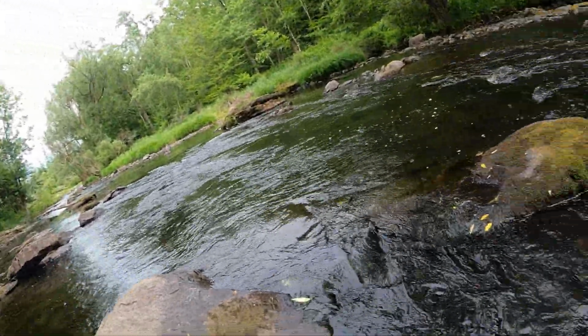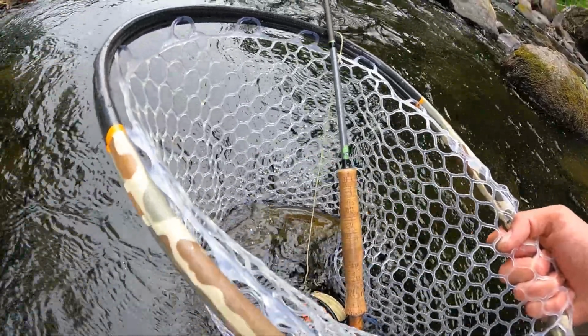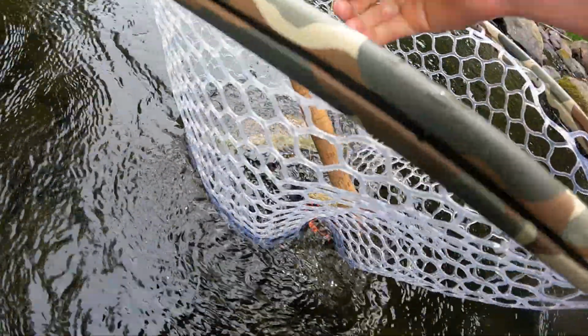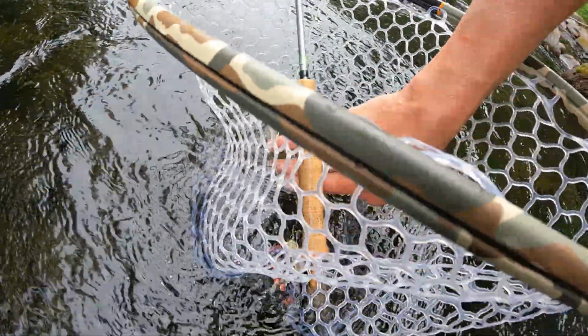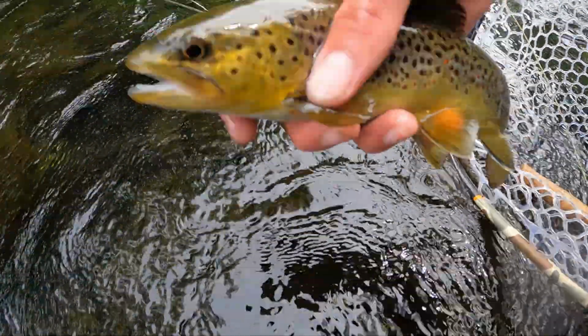Got him right up here in this hole on the squirmy. Barbless squirmy came right out, and he was jumping feet out of the air. Really wish I recorded it. Beautiful fish regardless. So let's let this beautiful wild brown go.